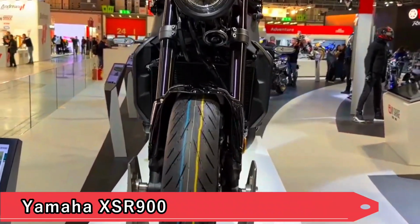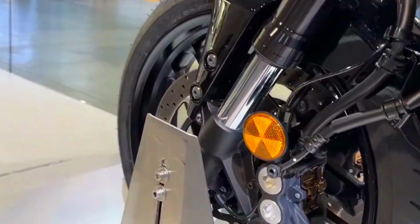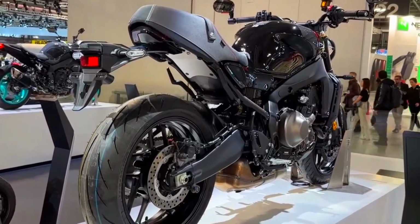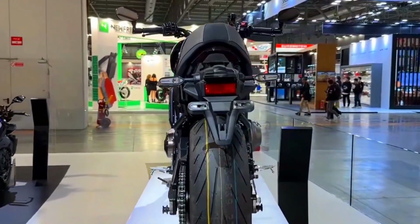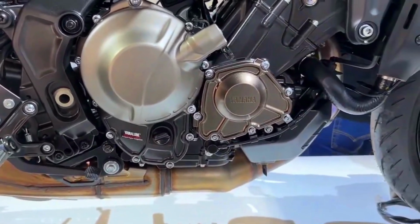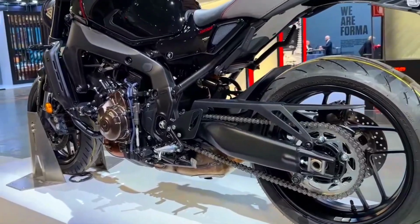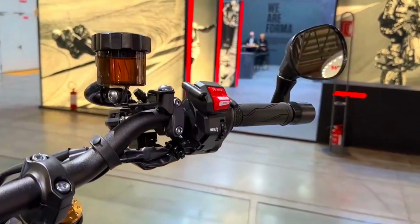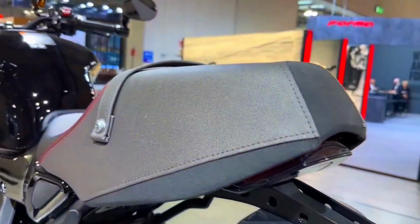(2024) Yamaha XSR900, MSRP price $10,199. Engine type: 4 valves, 3-cylinder, Euro 5, 4-stroke, liquid-cooled, DOHC. Displacement 890 cubic centimeters. Bore x stroke 78 by 62.1 millimeters. Compression ratio 11.5 to 1. Power 87.5 kilowatts, 119 HP, 10,000 RPM. Torque 93 Nm, 7,000 RPM.